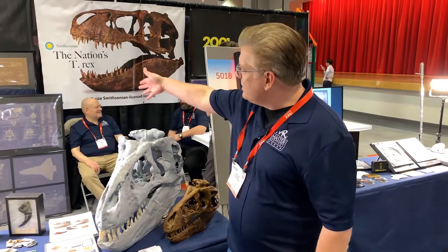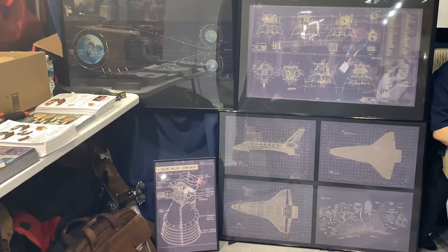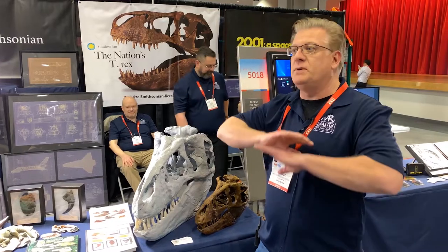So we also have NASA blueprints in the background, as you can see. And we have at least another 10 products in development. So all throughout 2019, we're going to be blasting the market with new products. So it's very exciting stuff.